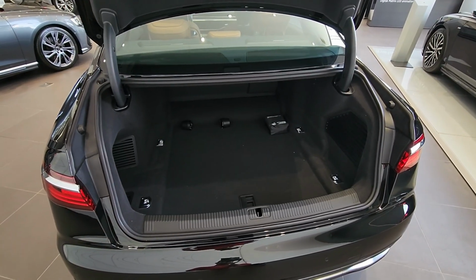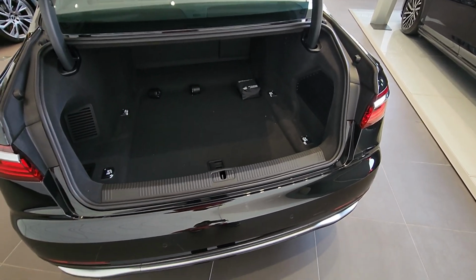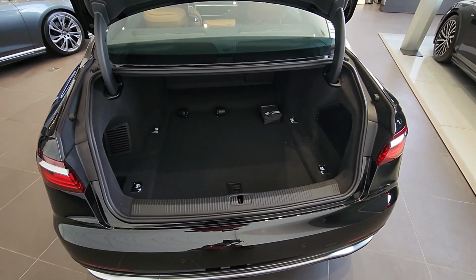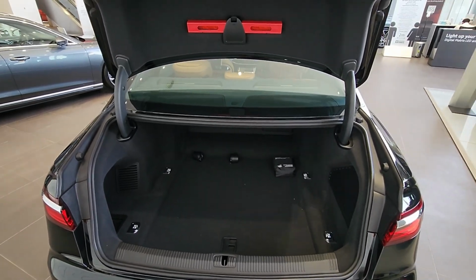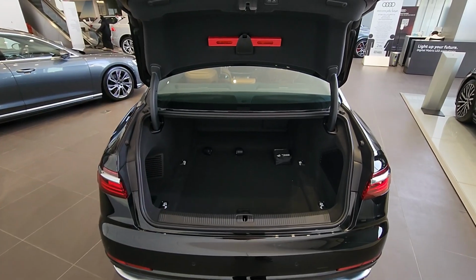When you think about cars like these, like the 7 Series, S-Class and the A8, small touches like that do make it feel a lot more premium. So that is pretty nice, and that is basically all there is to show in the boot space. And now let's move on to the engine bay.